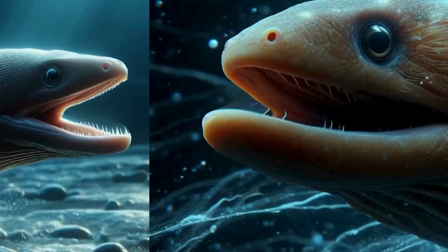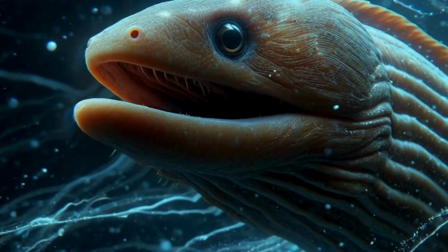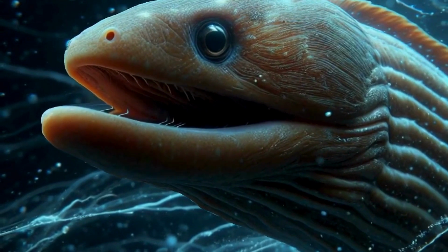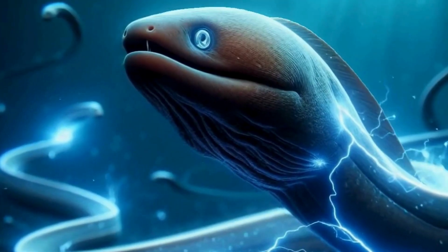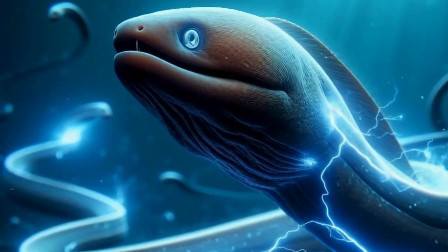Let's kick things off with a jolt of excitement by talking about what electric eels actually are. Despite their name, electric eels aren't true eels, but rather a species of knifefish native to the freshwater rivers of South America, particularly the Amazon and Orinoco basins.